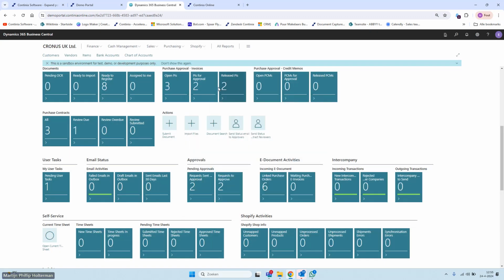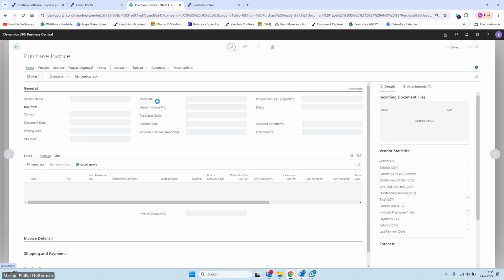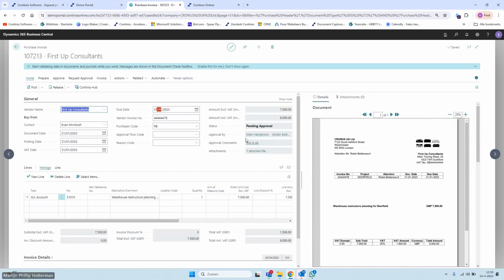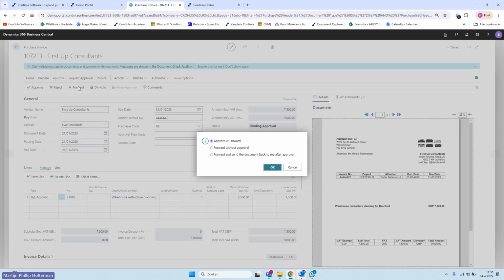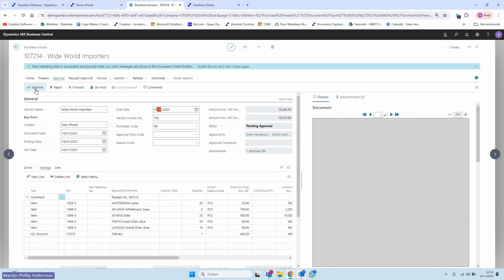Within Business Central, the approval is the same, only it looks like Business Central. So let me open up one. I'm going to click on it. Here we go. So you get to see the original invoice on the right-hand side in a second. We can see who approves it. We can see the comments. And then I can press approve, reject with a reason, forward it in multiple ways, put on hold if there's a query, add comments, and also here you can set up your out of office. I'll press approve, and it automatically goes to the next one.